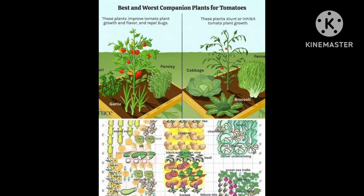2. Nutritional needs. Both tomatoes and cucumbers are heavy feeders, meaning they require ample nutrients to thrive. When planted together, they may end up competing for soil nutrients, leading to stunted growth and reduced yields.